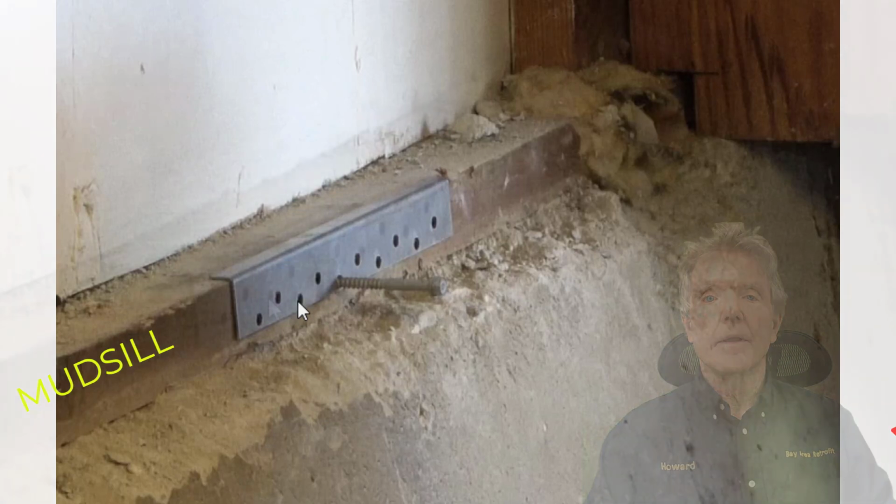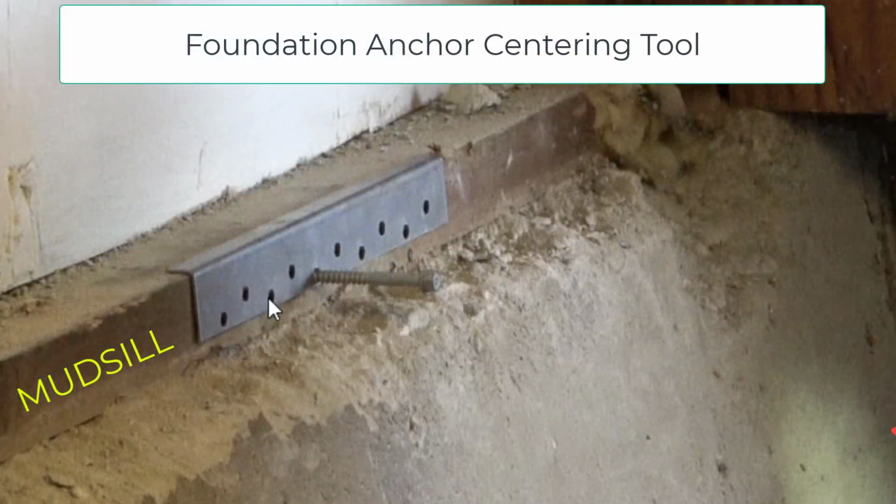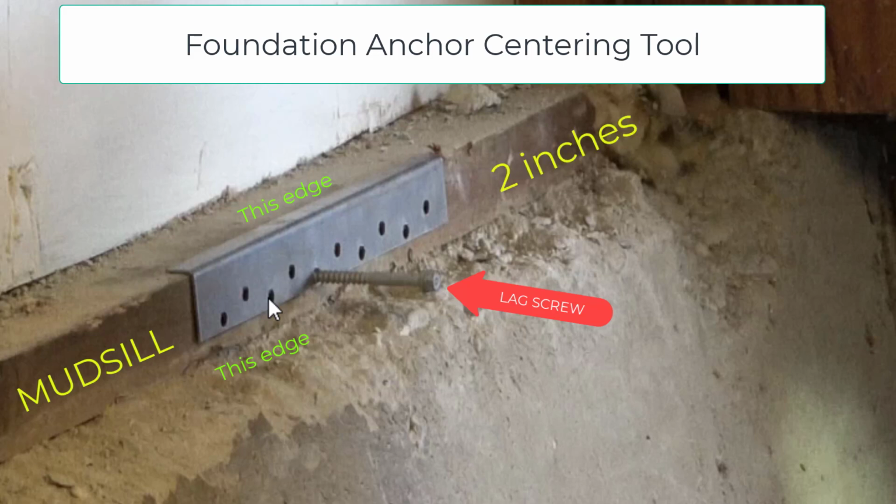Now we need to get this lag screw right in the center of the sill, or at least it's got to be a minimum of 3/4 of an inch from this edge and 3/4 of an inch from this edge. Fortunately, in this case, we have a sill that is 2 inches thick. So what we've done is put some holes in this jig such that the hole is exactly 1 inch from the top edge of the sill and exactly 1 inch from the bottom of the sill.